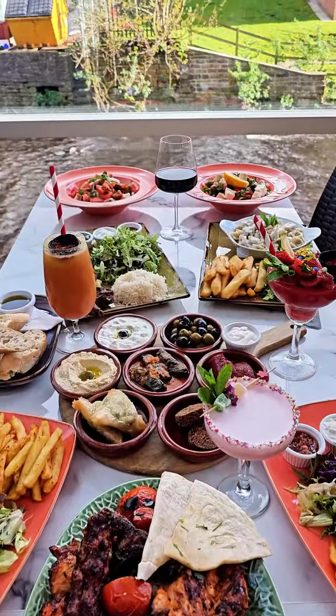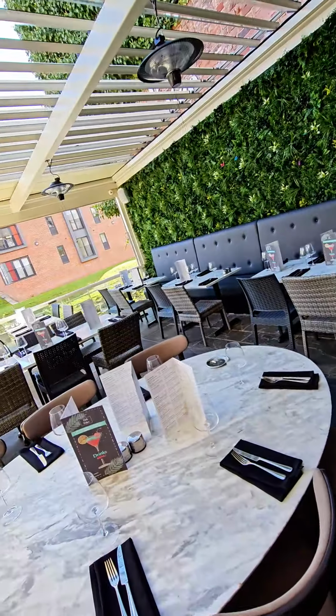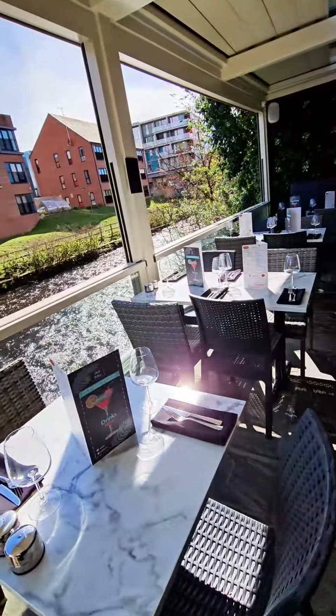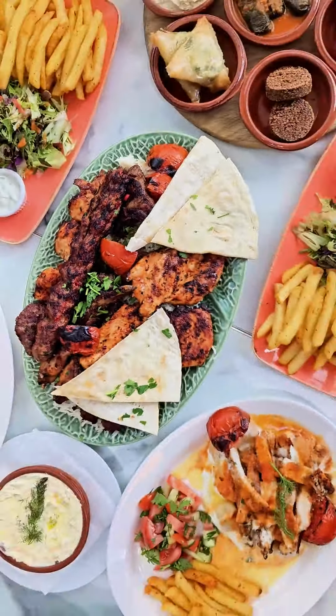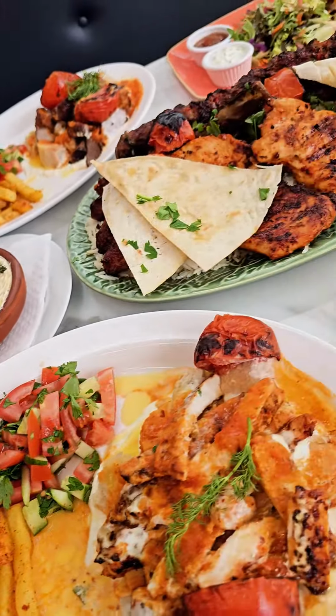Deli Felice has really gone all out, and the decoration, the environment, they've done such an amazing job. They've renovated all the place. They've got the windows that come down overlooking the river. The roof opens up in the summer. Really is absolutely fantastic. Done a really good job. Open grill as well. And this is the kind of food you can expect when you come to Deli Felice. Really is a proper summer vibe in this place.